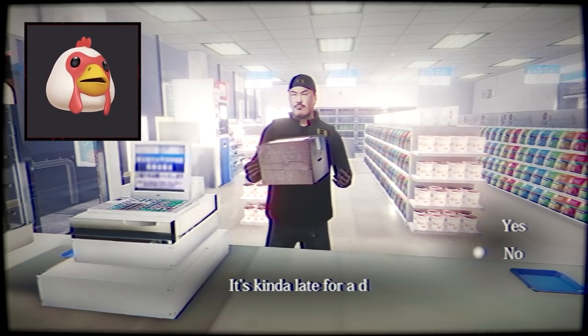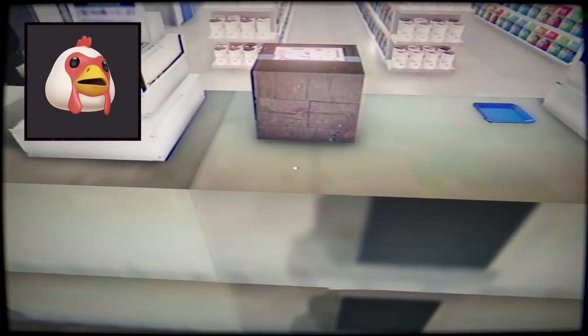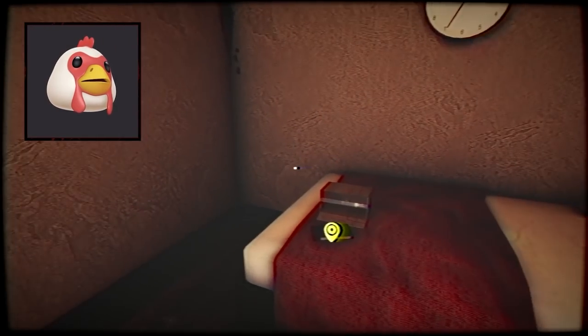Alright, thank you for that box. I can't see myself, so I don't know what my name is, but... Can we open this? Take it home? Yes. That's a loud white noise, or whatever that noise is. Oh, we home now. Very nice.